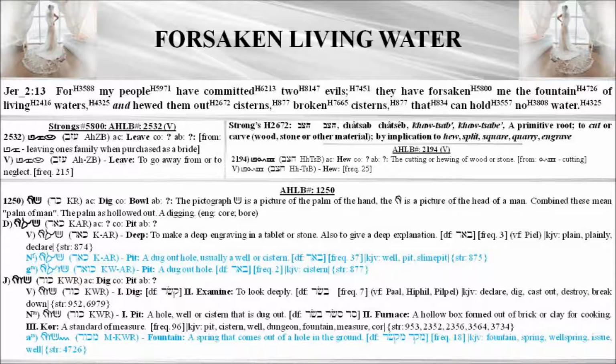Looking at the word hewed them out, we see that it is Strong's 2672, a primitive root, to cut or carve, wood, stone, or other material, by implication to hew, split, square, quarry, or engrave. In the ancient Hebrew lexicon, it's 2194v, again another adopted root. We see it's to hew, and at the root line the action is to hew, the cutting or hewing of wood or stone. So we see here that we've forsaken the fountain of living water and hewed out, carved, engraved something else that cannot hold water.